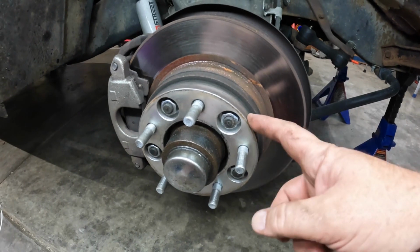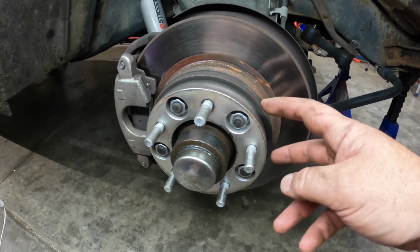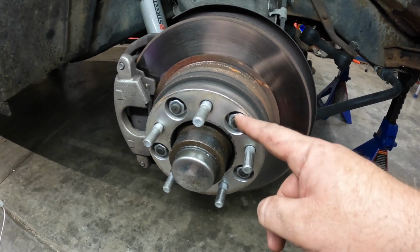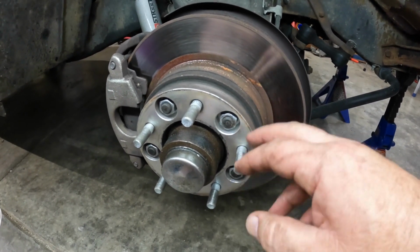But I think these spacers get a bad rap mainly because people don't understand: one, you got to get the right size. Two, Loctite the nuts on there. And three, make sure whenever you're torquing down, you actually torque these down.